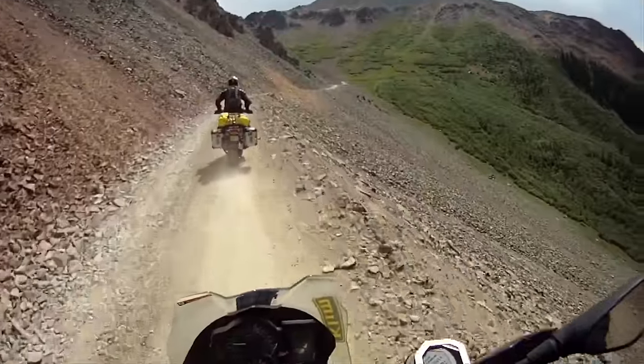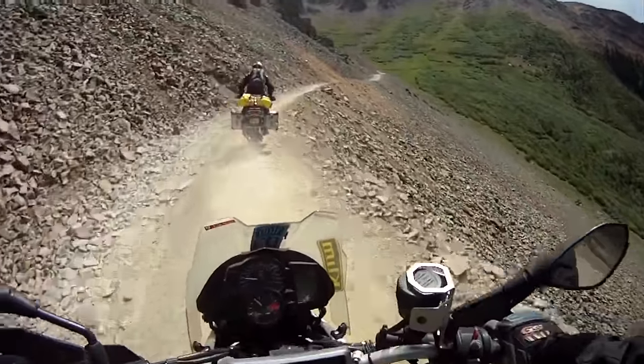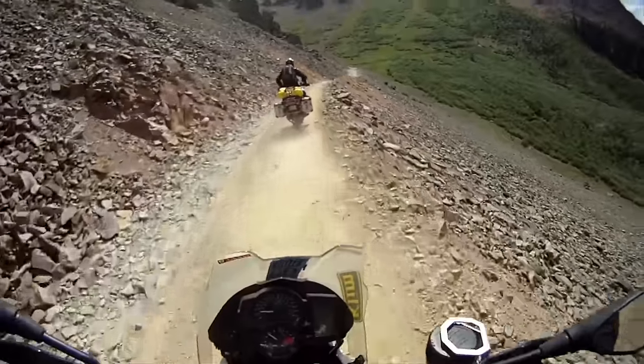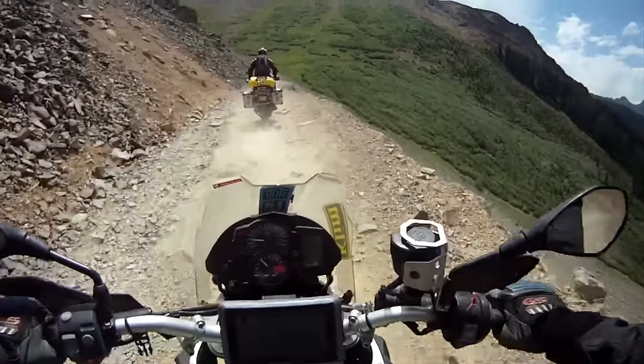It's a good warm up for the other passes. You get a little bit of rock, you get some switchback, you get some of the side hill that you're going to see on the next day going over Corkscrew and in California and into Cinnamon.